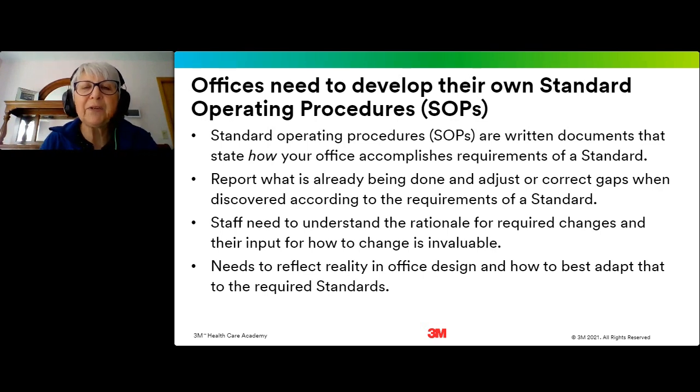It's also really useful because we can use them to adjust or correct gaps if we discover them. When we're looking at provincial or state regulations from our dental licensing boards, then we say, we're not doing it that way. We're supposed to test our water. Well, you shock and then you test, and we're supposed to be doing that at least quarterly. We're not doing that at all. As a matter of fact, I don't know what testing means. So it corrects those gaps. So it's useful as a training method as well. Staff need to understand the rationale for required changes. And when they become empowered, they get to be able to speak about that.